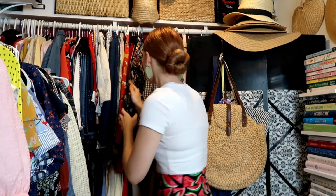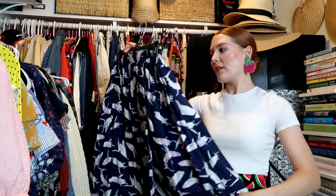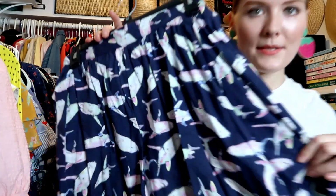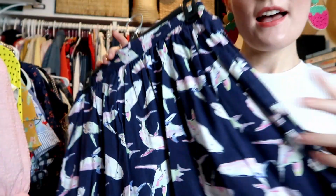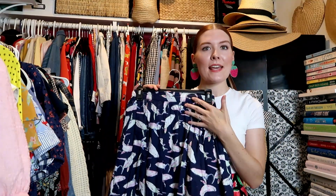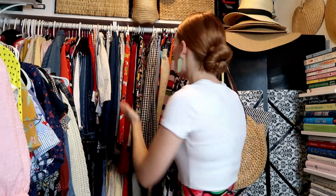Alright, this is one of my favorite skirts, and it's also one of those skirts that doesn't make sense for me because it has sharks on it. There they are. I got it from ModCloth, and as soon as I saw it I knew I had to get it because I hate sharks and don't go into the ocean because I'm terrified of sharks. So I wear it and it's just like a joke, but it's also a super fun novelty skirt, so what can I say?